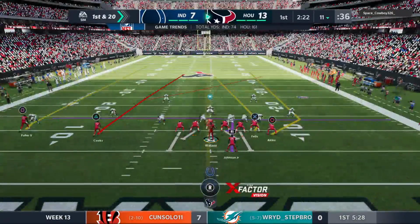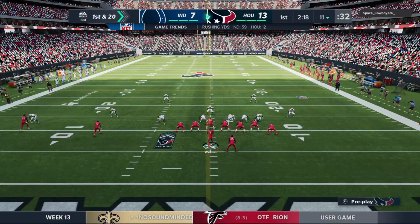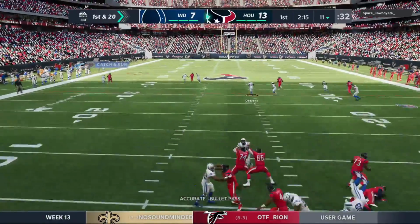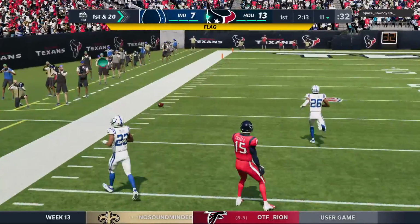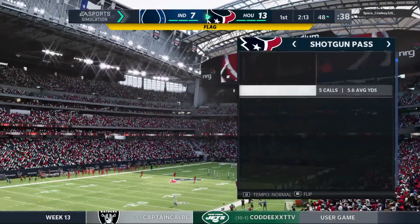They're backed up here with a 1st and 20 now after the holding penalty. From the gun, here's Watson. He's letting this one go for Fuller. And that's going to wind up incomplete. However, we do have a flag down. Let's check in with our referee.